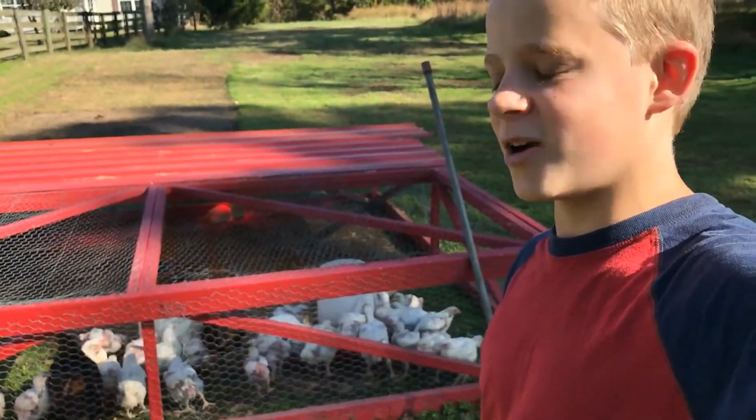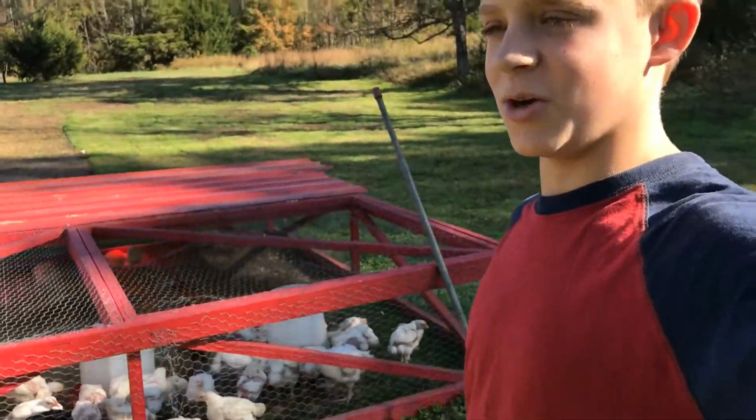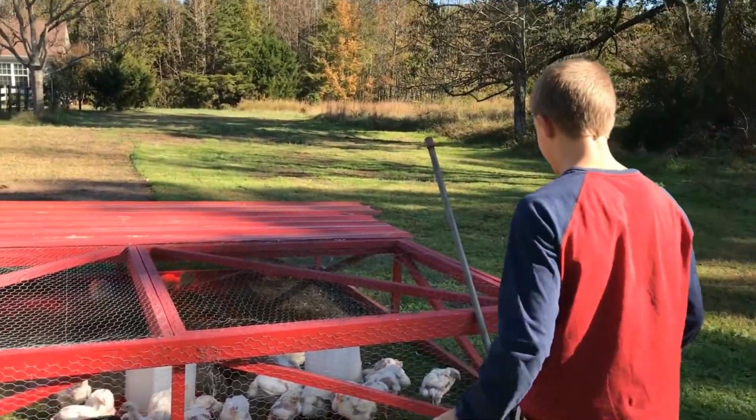Okay, so now we are gonna move the meat birds, and so I have to go in there and get the food and water so we don't run over it when we're moving.